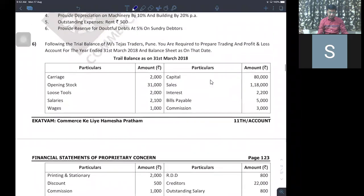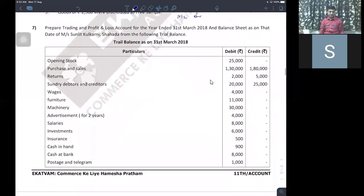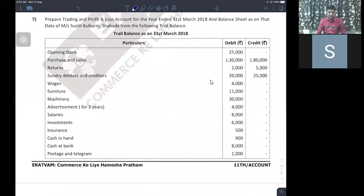Yeah. So I'll go ahead now to the next question. Question number 7. Prepare trading and profit and loss account for the year ended 31st March 2018 and balance sheet as on that day of Mr. Sunil Kulkarni, it should be Shahada, from the following trial balance.